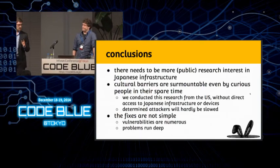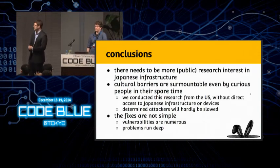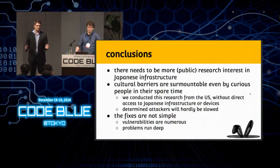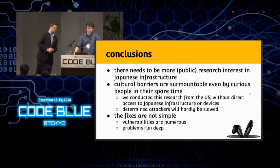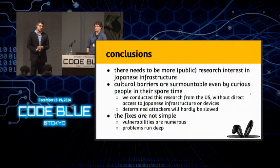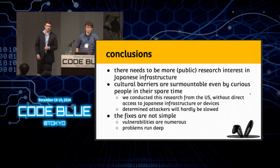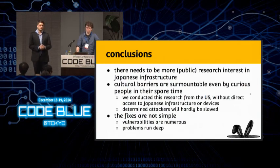So in conclusion, we're hoping that there's more interest and we can maybe help answer some questions about researching Japanese modems and routers. We hope to release more data in the coming months on how to pull apart these firmwares. Although neither of us speak more than a few phrases in Japanese, we were still able to understand how to attack these devices. The cultural barriers are not high enough. And finally, the fixes aren't simple, but we listed a few different things that can help.